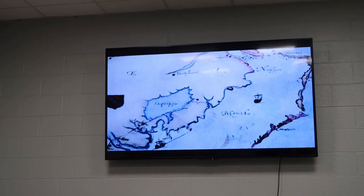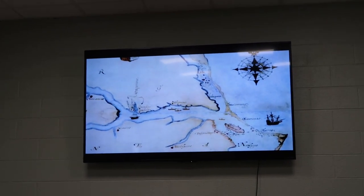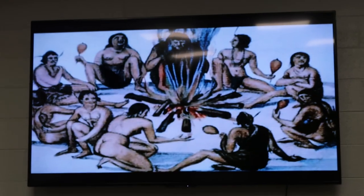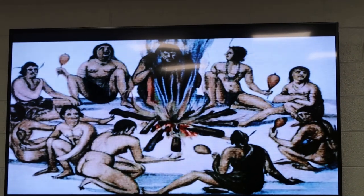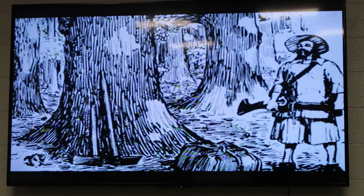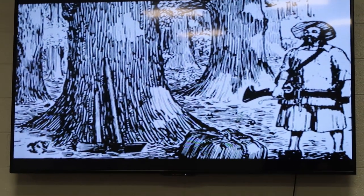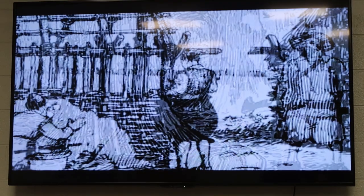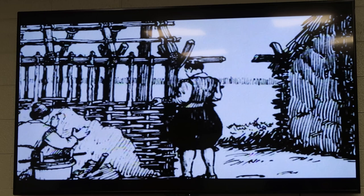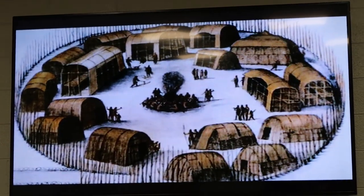Colonial North Carolina. Land inhabited by Indians for countless generations. Now Europeans were making the same land their home. As settlement and trade increased, the colony grew and prospered, but it was at the expense of the Indians' land and culture.